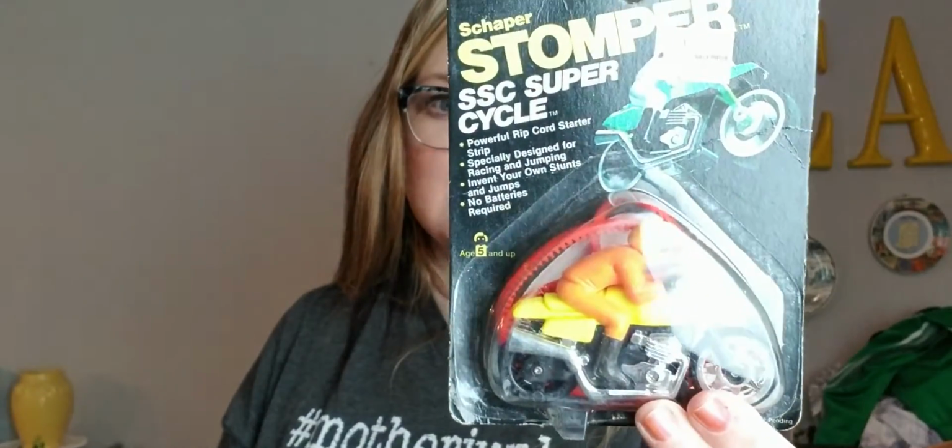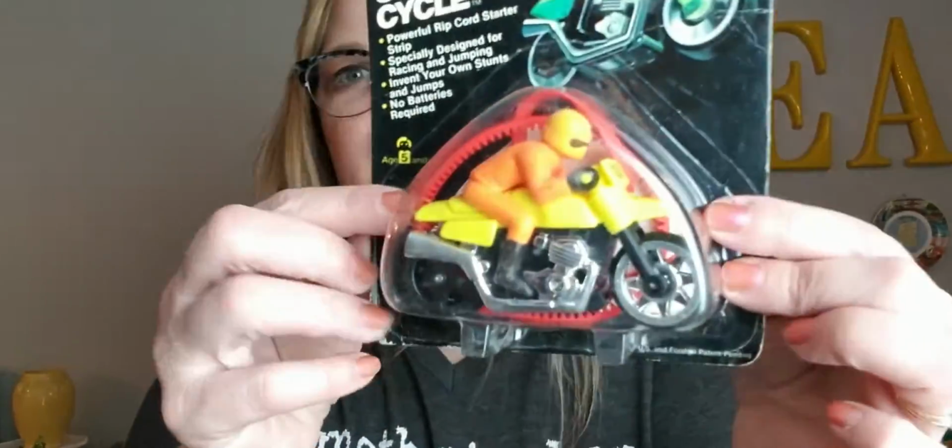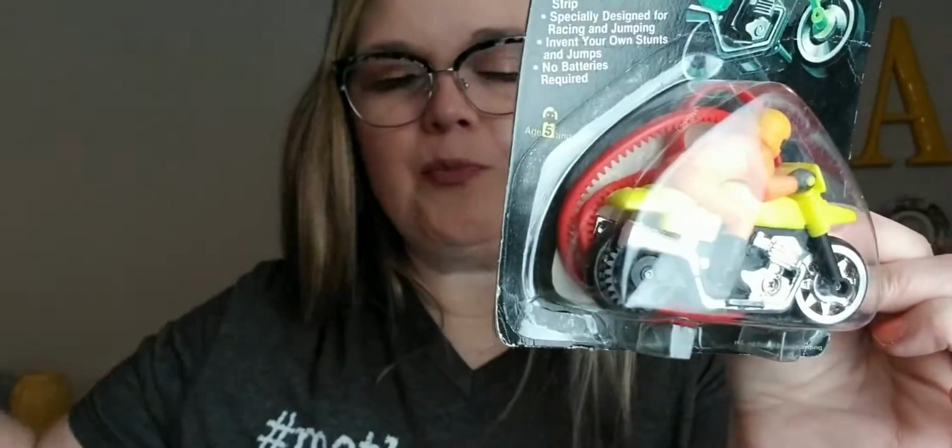Anyway, these are highly collectible. This same one right here sells on eBay for about $40. So this was a great find, and even if you find them not new in the package, they're still highly collectible. So be on the lookout for these stomper toys, and you'll see they've got the little cord that you pull, and that makes them go. He was easy to look up too because he does have a number here, so there's his model number. This was a great find. This will pay for almost everything that I bought.